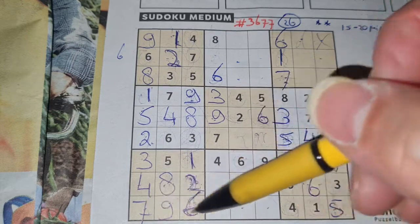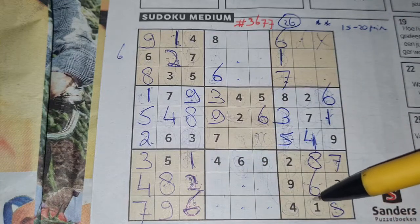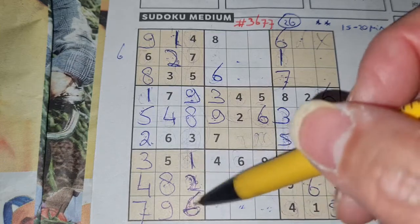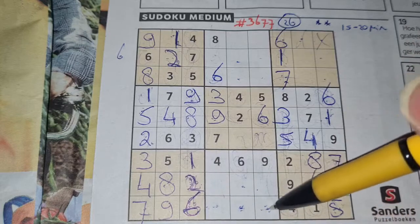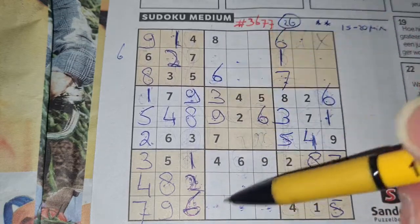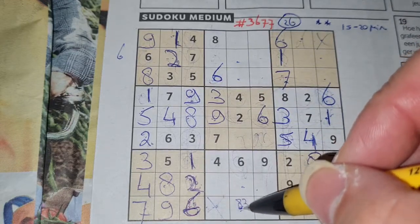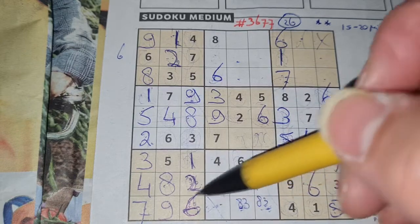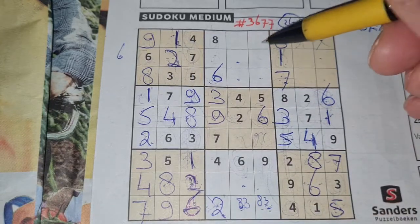Three missing numbers in the last row. Those missing numbers in the last row are the numbers 1, the 2 is missing, the 3 is missing, 4, 5, 6, 7, and 8 is missing. 2, 3, 8. We see here 3 and 8 in this column, 3 and 8 in this column. So no 3 and 8 in this box. That 3 and 8 goes in those 2 boxes as a pair. 8 and a 3. 1 digit left in this row for the number 2. Okay.